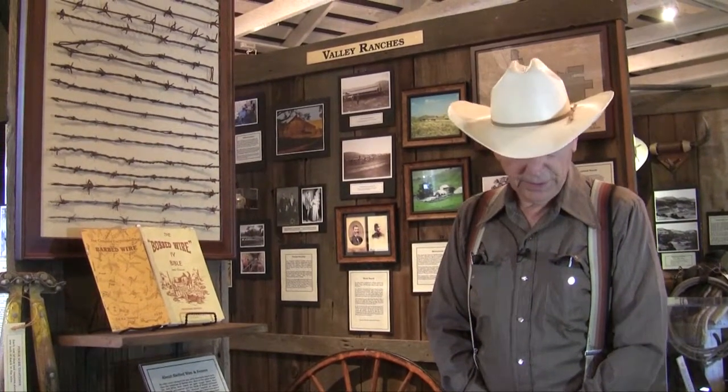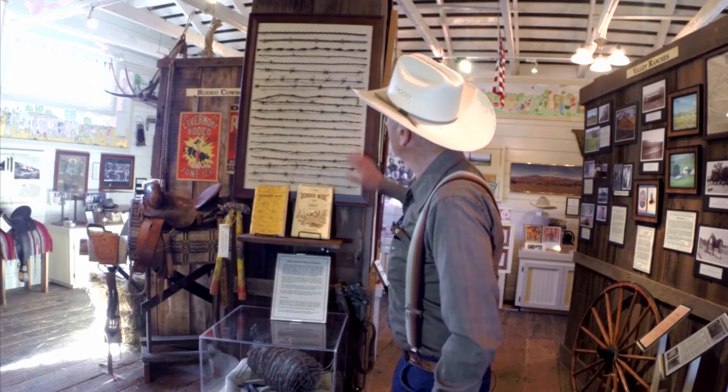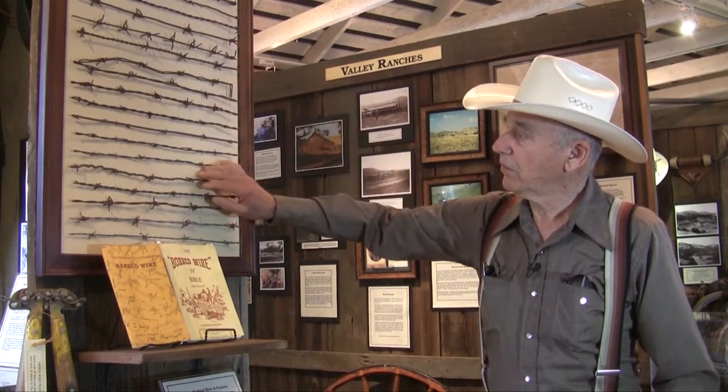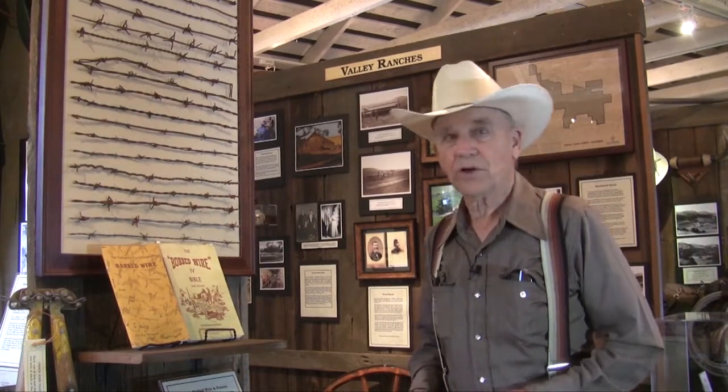And here's an example of a lot of the wire that was developed in the valley. By the early 1870s, there were about 400 different patents of barbed wire, and there are quite a few people with collections around. This one happens to be Jeff Wiedemann's. It has some of the very old ones that had no give to them, and other ones that have a little bend in them that allow them to stretch when it's cold, and they lengthen when it's hot, and they would shrink a little bit when it's cold.